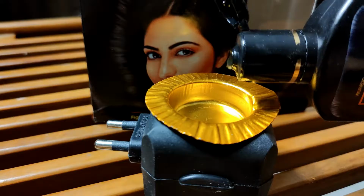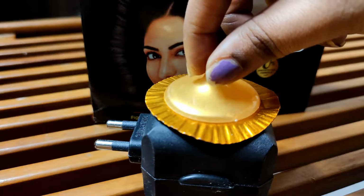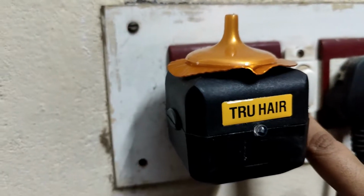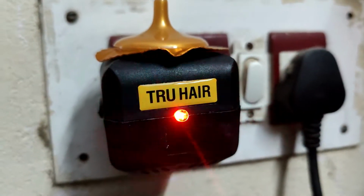From inside this box, you're going to get a heater, which is the main attraction of this product. So this is the heater. You have a plug over here, a place to pour your oil, and a cap to let it sit and heat. This heater you can use in any normal plug at your home, and you don't have to have the tension of switching it off when it is hot, because it automatically cuts off once the oil is heated to a certain extent. So you don't have to worry about that. Once the oil is heated, I would suggest you wait for at least a minute before you start using the oil. We have the hair oil itself.